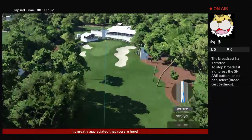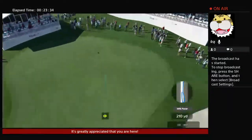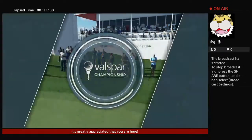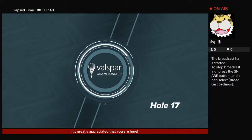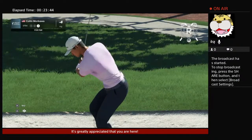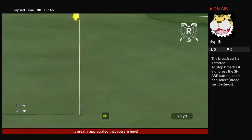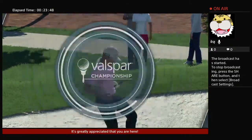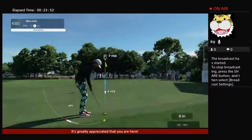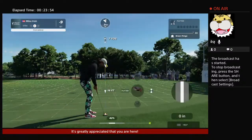Opting for the 5-wood. Now let's switch our focus to Colin Morikawa. Yeah, he just made bogey on that last one. That's outstanding. Mark that down on the highlight reel. And back to the course with the live action. This would be a great up and down.